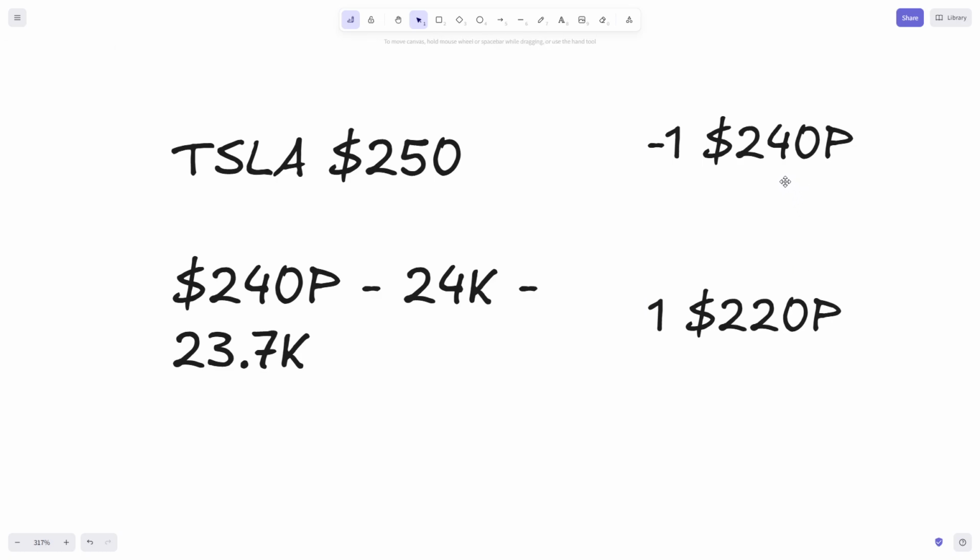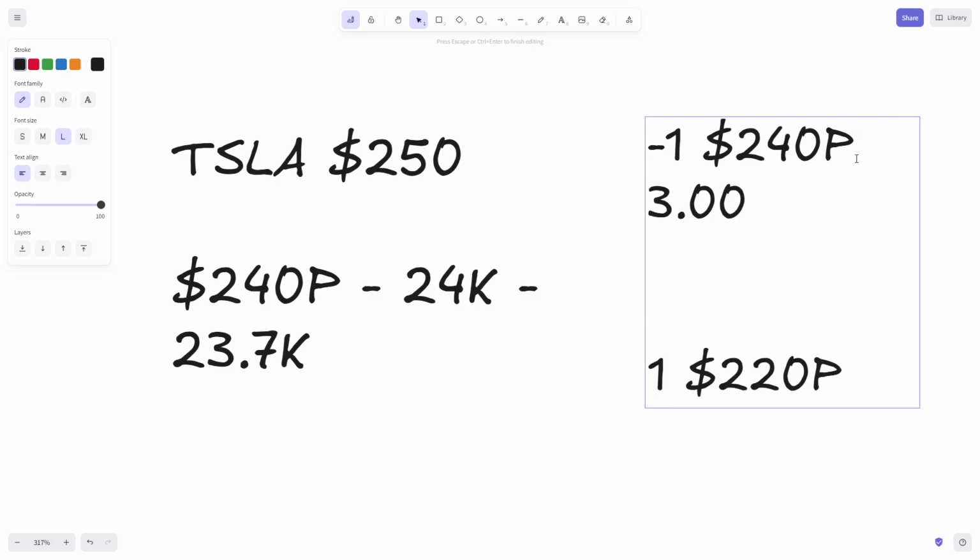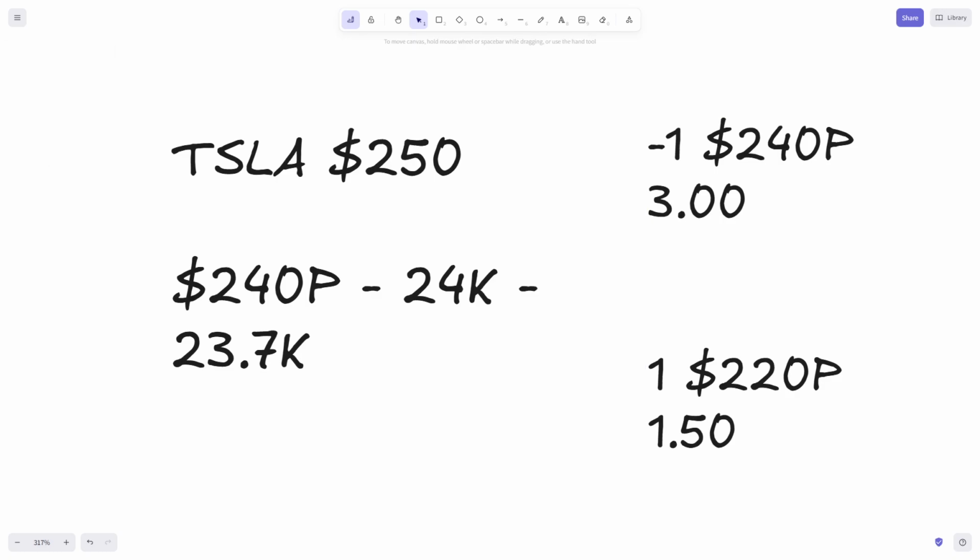And then the premium collected, for example, say you collected $300 for this. So 3.00, and say this is like 1.50. So you're not going to be able to collect that full $3 in premium. It'll be negated by the cost of this option. So you'll get 150. You'll be assuming the risk and having the possibility of making, obviously nothing's guaranteed in the stock market, but you'll have the potential to make 150 on $2,000.